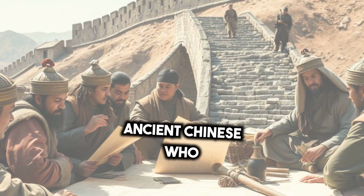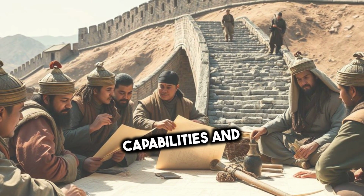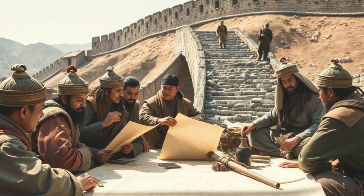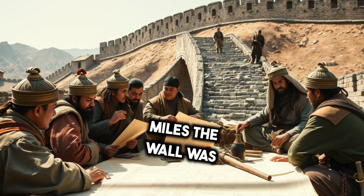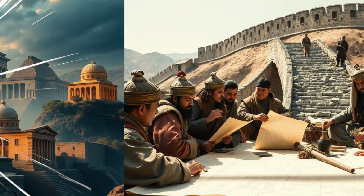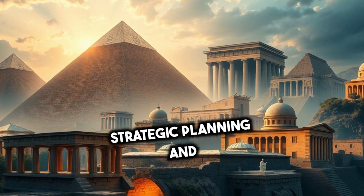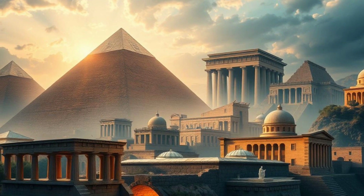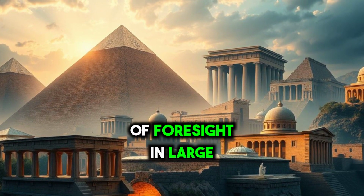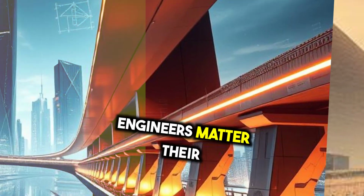Then there are the ancient Chinese, who built the Great Wall, a testament to their engineering capabilities and determination. Stretching thousands of miles, the wall was constructed using various materials adapted to the local environment. Its construction involved not only physical labor but also strategic planning and resource management, showing the importance of foresight in large-scale projects.